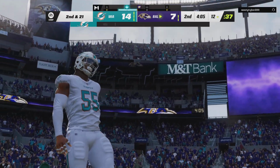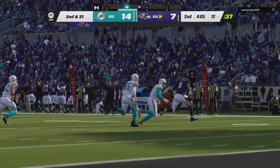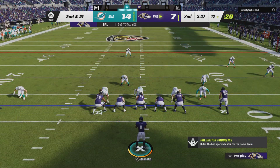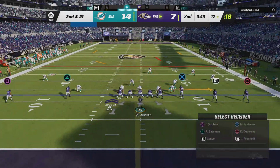Well, that's an excellent way to get the pass rush activated. The first sack of the game for them comes on the first play of the drive, and it makes it very tough for the opponent to pick up a first down now, playing behind the sticks.